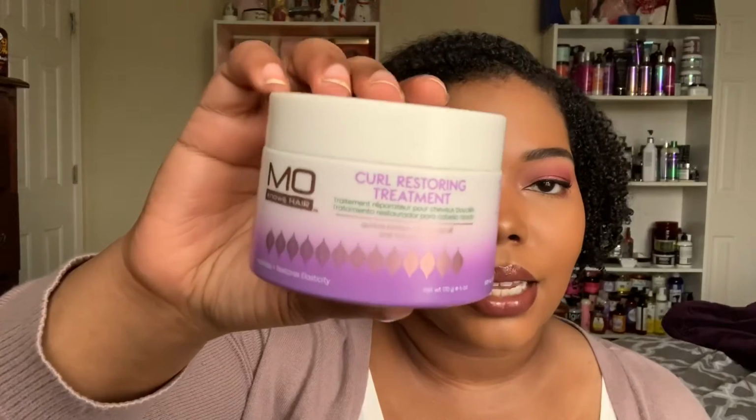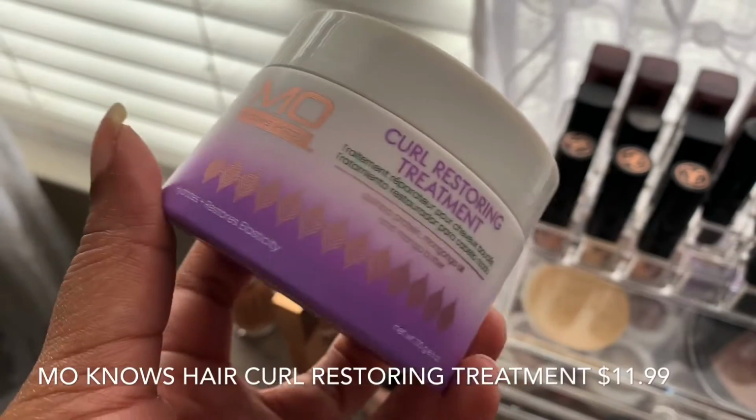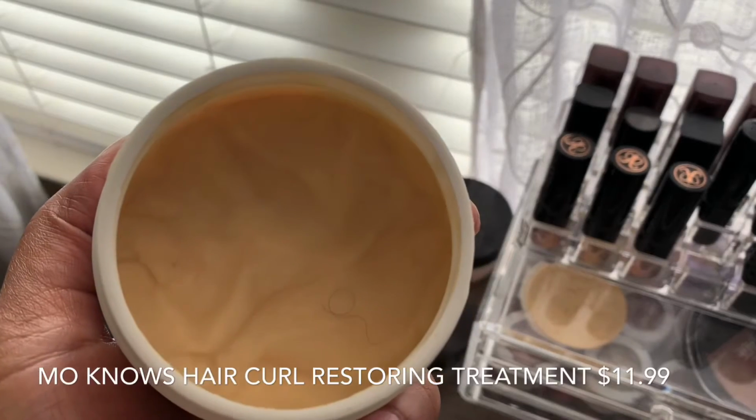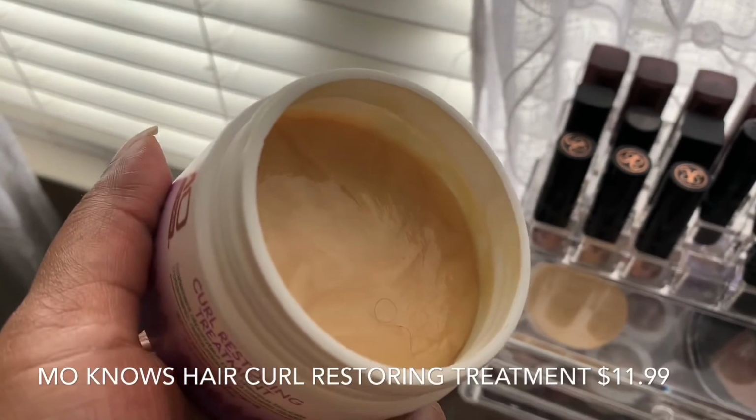Another one that I love that a lot of people don't like, but I still feel is worth a try if you ain't tried it. This is the Mono's Hair Curl Restoring Treatment, and this is marketed as an elasticity treatment. So this was intended to be that perfect balance of moisture and strength. This one also has hydrolyzed wheat protein and hydrolyzed quinoa protein.